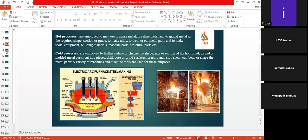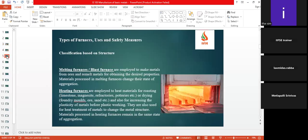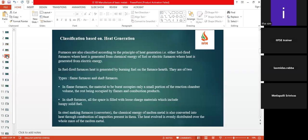Please, sir, carry on. I think my system is not reacting. Okay. So as I mentioned, two types of furnaces, the fuel driven and the electric driven.